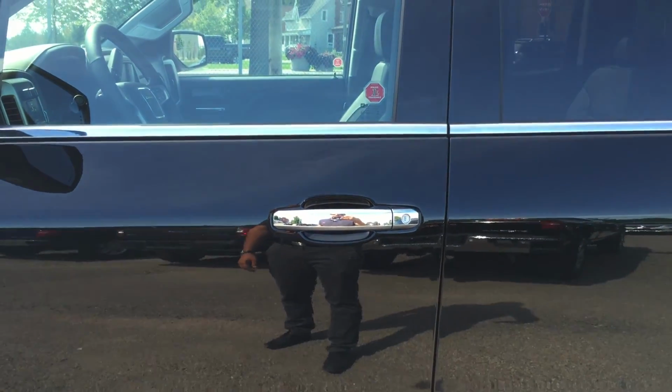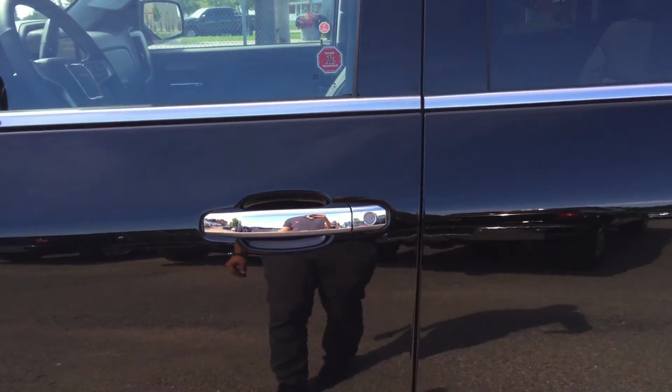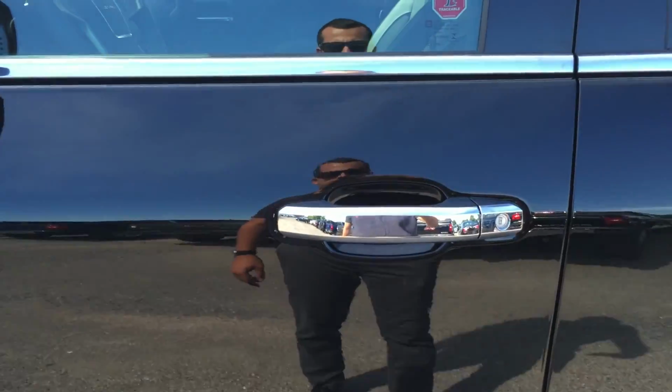Alright, so now we're going to be taking a look at the inside of the truck, but first I'd like to show off this cool feature where if you open up either the front or the rear door, the running boards will actually automatically extend.